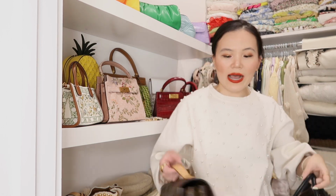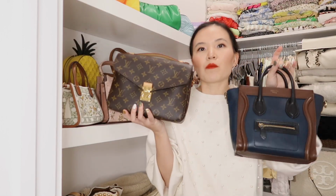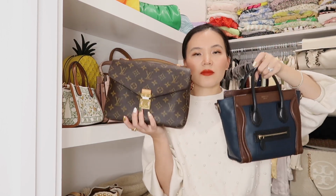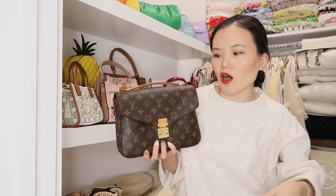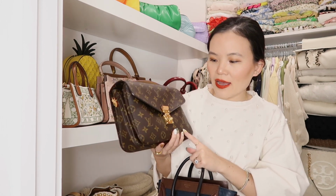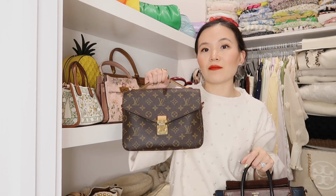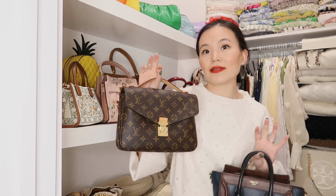This is very versatile as compared to something like this, a Louis Vuitton Pochette Métis that pretty much holds, I mean this probably holds a little less than the Celine Nano, but they hold a similar amount and they look visually like similar size bags. This one just gives off, again, too much of a casual vibe. I think it is because of the monogram, the canvas material, and just the overall messenger type. You can definitely wear this in the evening and on your night out as a clutch, but for me, a petite frame, it just looks a little bit too big for my liking.